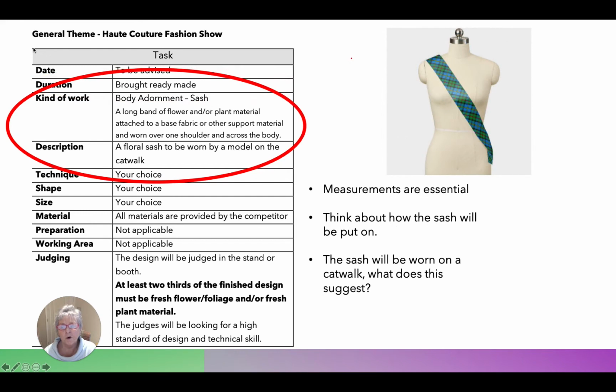If we have a look at what kind of work that we're going to make, well, it is a body adornment, a sash, and we have a little instruction underneath.